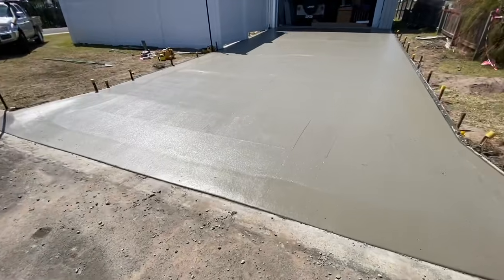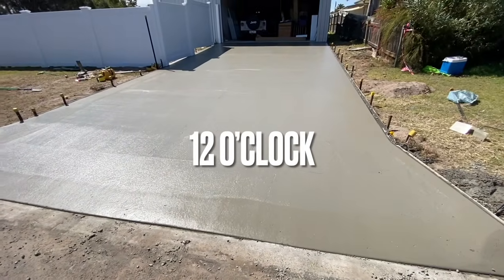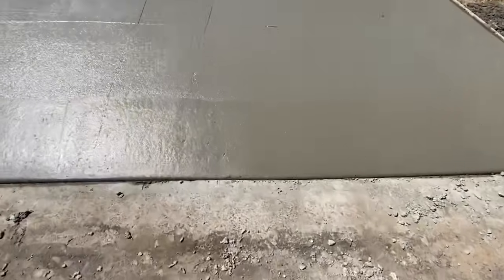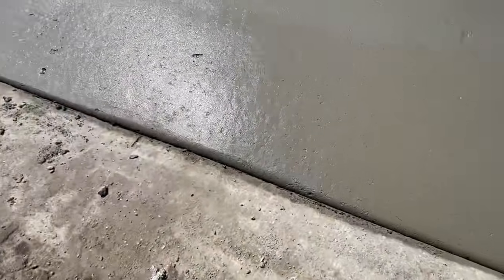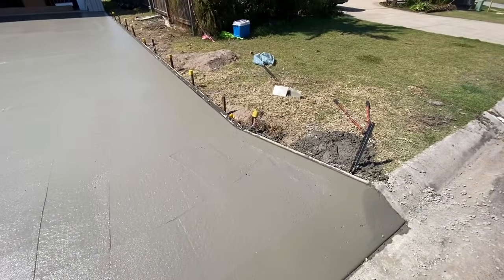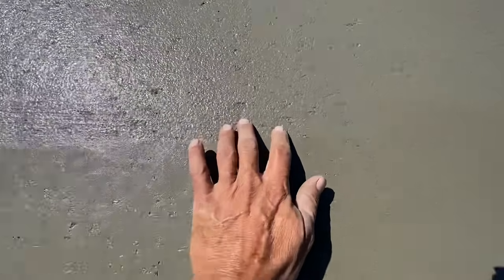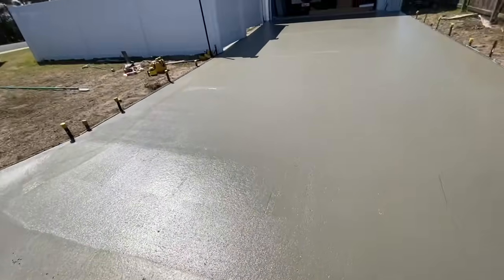All right. Well, it's 12 o'clock now, an hour later. I've done all the edges, just done the edges up a bit. First hit of the edges, I'll do it again yet. And it's a bit too wet still, look. Very wet, very wet. So I'm just gonna have to wait.